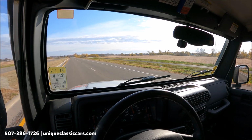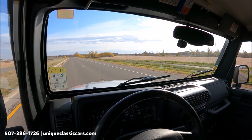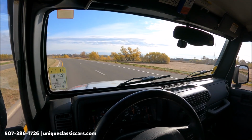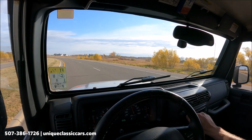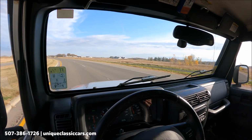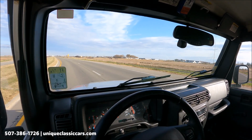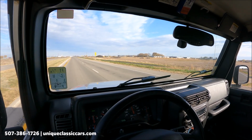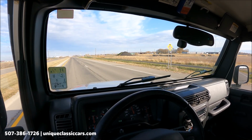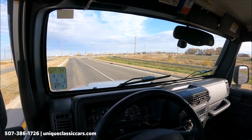Responsive throttle, good performance out of this engine for such a small vehicle such as this Jeep. Cruise control working as it should. Wipers also functioning. The AC blows cold. Stereo sounds good. Our battery gauge is showing 14 volts. The fuel gauge is almost 3/4 of a tank. Oil pressure is a little over half on the gauge. The temperature is reading about 200. That may be reading a little high. Tachometer working as it should.